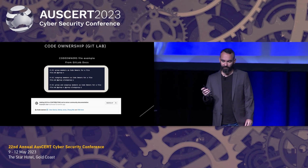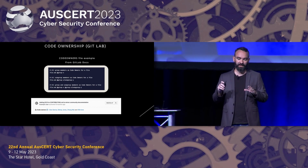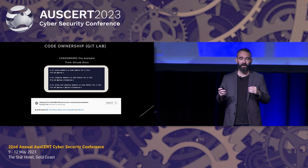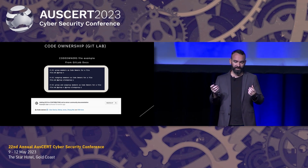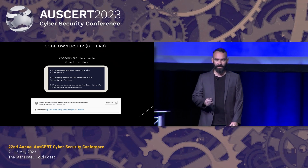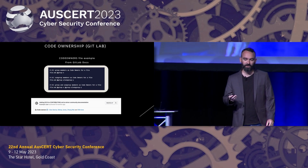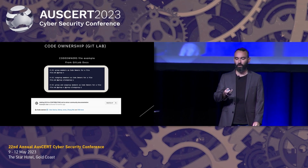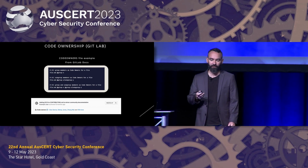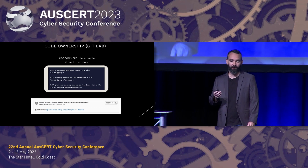On the screen at the moment, I've just got the syntax of that. Setting this up is fairly easy. All you need to do is create a code owners file in the directory where you want it. The directory does matter, so you'll have to read the documentation of the version control product you're using. Then you just need to write your actual rules in the code owners syntax. On the screen at the moment, I've got three. I've got all group members as a code owner for a file, all subgroup members as a code owner for a file, and then all group and subgroup members as a code owner for a file.